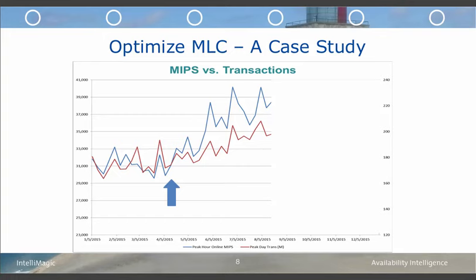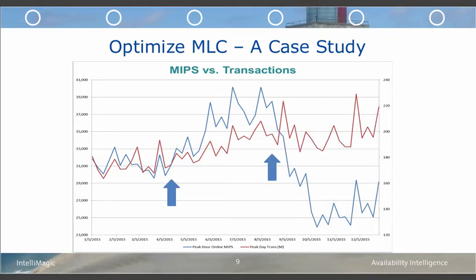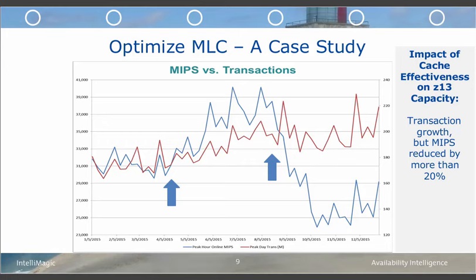And this is really the area that we're talking about, that the processor capacity is more dependent than ever on the effective utilization of the processor cache. So this is not the rest of the story. This is really a beautiful chart right here, because this is a real-world scenario, and having the MIPS required to process these transactions drop down is actually extremely significant from a cost perspective. In this case, it's actually probably closer to 25% reduction in MIPS to handle the same workload. So that translates into millions of dollars per year in savings.